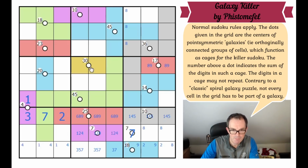Oh, this is... Yes. Now the 30 cage, because it can't come this way, it can never take this cell because the rotation takes it onto the 45 cage now. This can only be of size 4, which means it is the numbers 6, 7, 8 and 9. There's an 8, 9 there. That is a 6, 7 pair.